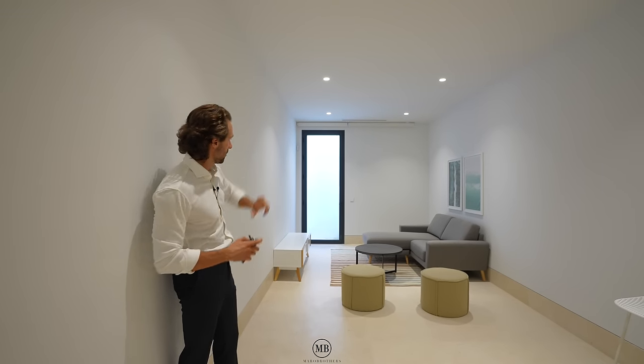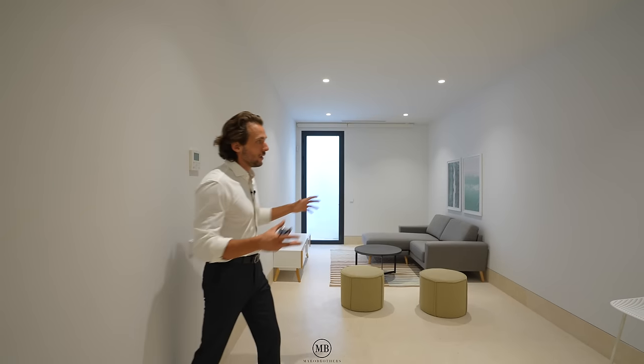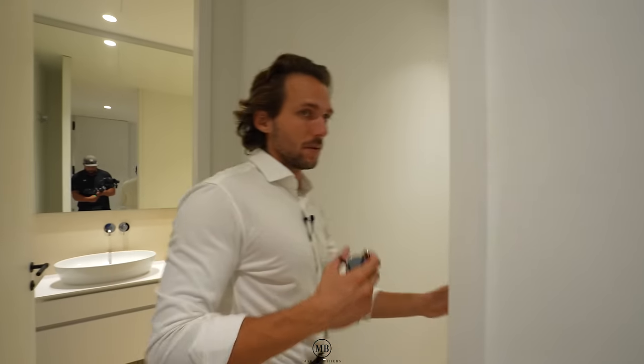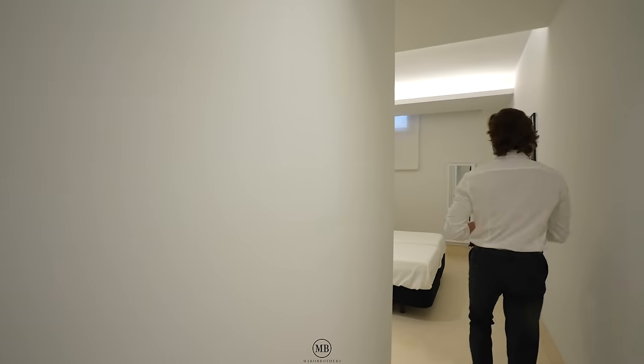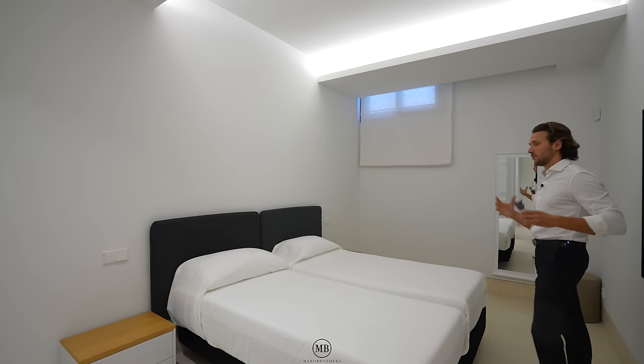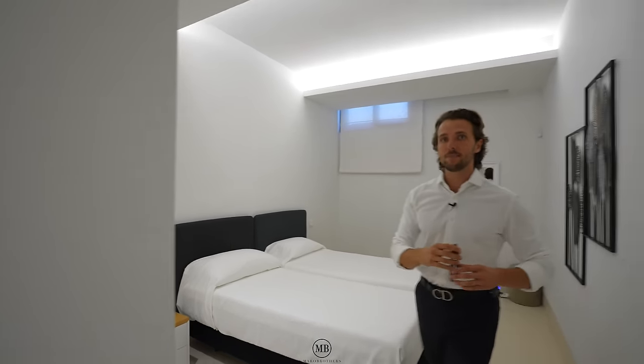Out, this leads out to the garden area. You'd probably put the kitchenette here, a TV setup. And just here, come real quick. We have the bedroom, also with a natural light source that illuminates this area so you don't have a feeling that you're in the basement.